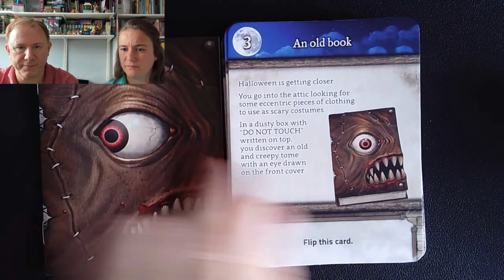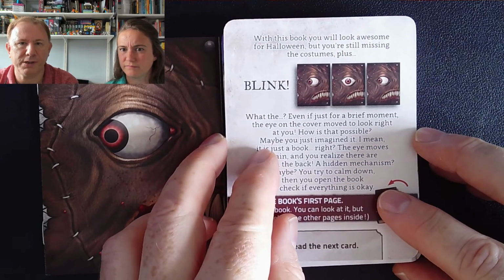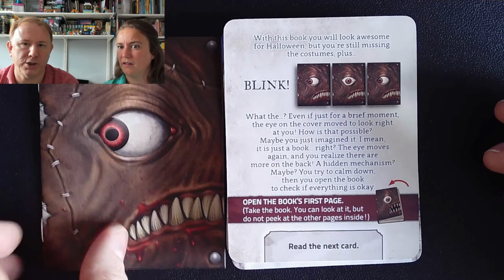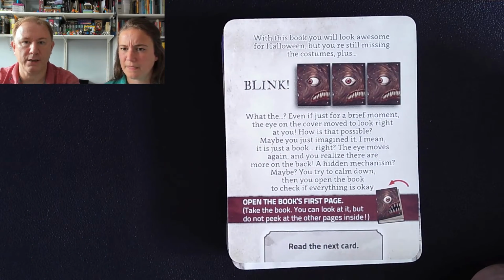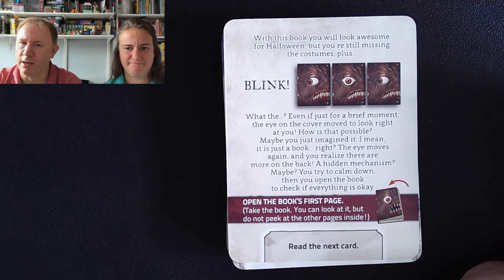I don't like it. Flip this card. No, I don't like that either. With this book, you will look awesome for Halloween, but you're still missing the costumes. Blink! It changes. Even if just for a brief moment, the eye on the cover moved to look right at you. How is that possible? Maybe you just imagined it. I mean, it's just a book, right? But then the eye moves again and you realise there were more on the back.